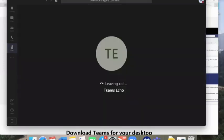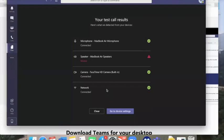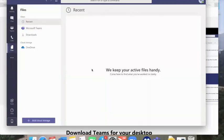Obviously, the only reason that we have that there is because I turned my microphone off. It works in exactly the same way as Zoom. All of them work in a very, very similar way. So it's useful to be able to know about Microsoft Teams because it's a really good platform to use, again, for all of the things that we've spoken about previously. And it again is referenced within the guidelines that have been set out previously.